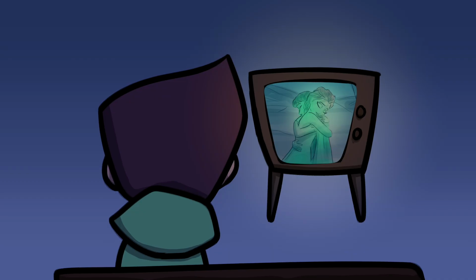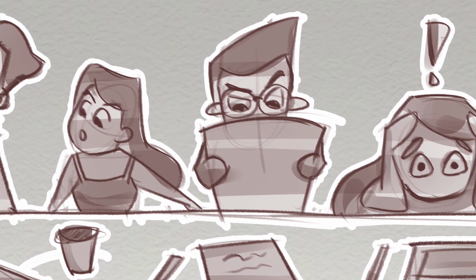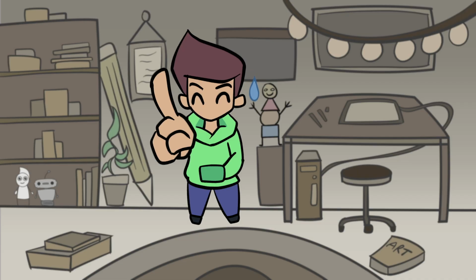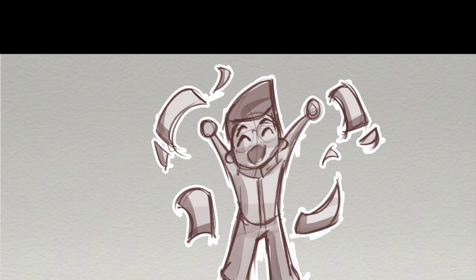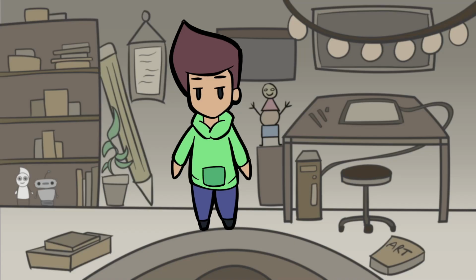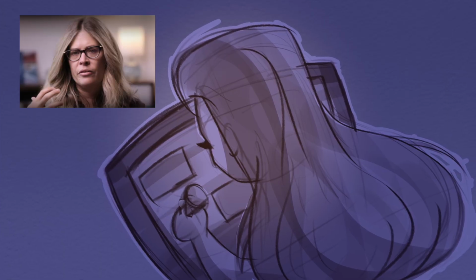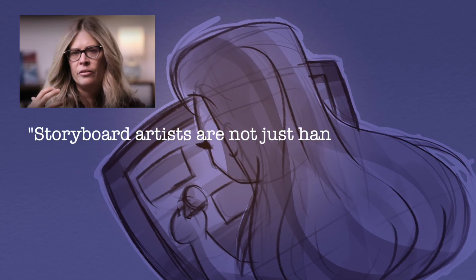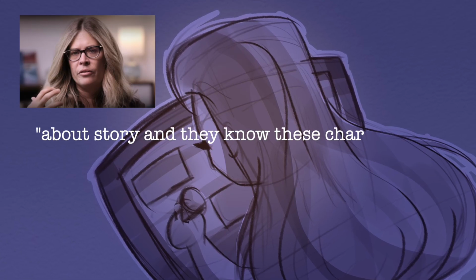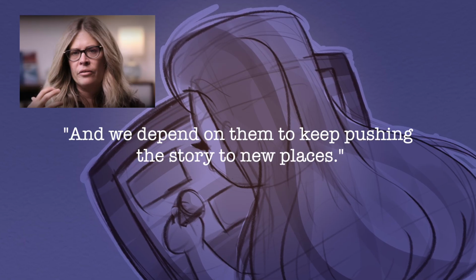In the Frozen 2 behind the scenes, Disney had these meetings called story trusts, where all these well-known directors and writers gave feedback. I don't have this, so I'll probably rely on you guys. But once they had their story, the director's vision had to be put on screen. Enter the storyboard artist. The writer of Frozen 2, Jennifer Lee, mentioned that storyboard artists are not just hands that draw. They are storytellers and they are deep thinkers about story, and they know these characters as well as we do, and we depend on them to keep pushing the story to new places.